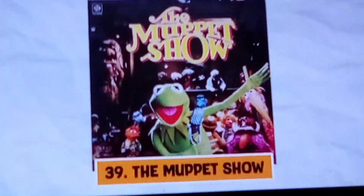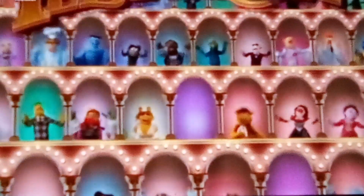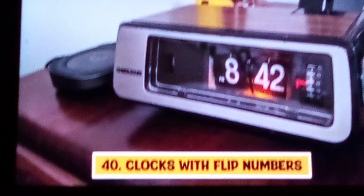39. The Muppet Show. The Muppet Show brought Jim Henson's lovable puppets into prime time. Kermit the Frog, Miss Piggy, Fozzie Bear, and the gang entertained audiences with a mix of comedy, music, and guest stars. Whether you were laughing at the antics of Statler and Waldorf or humming along to Mahna Mahna, the show was pure joy. 40. Clocks with flip numbers.